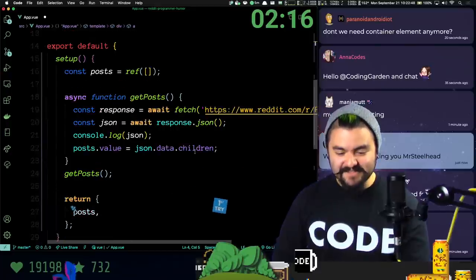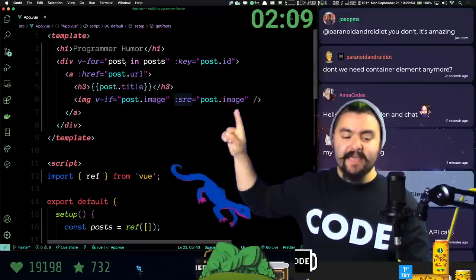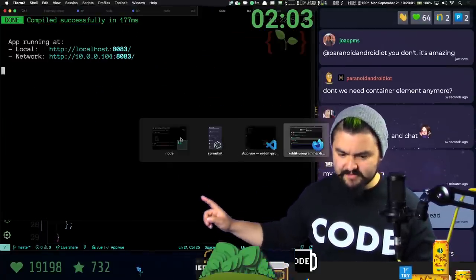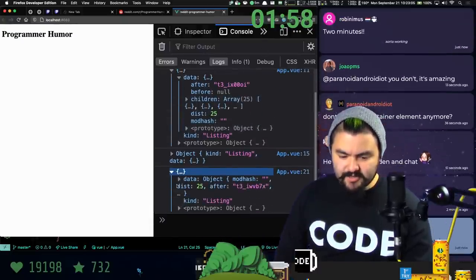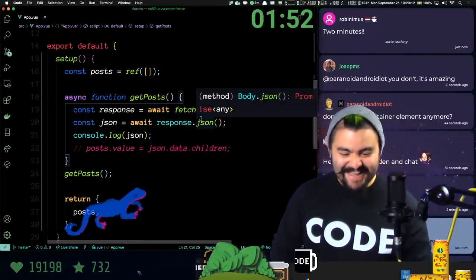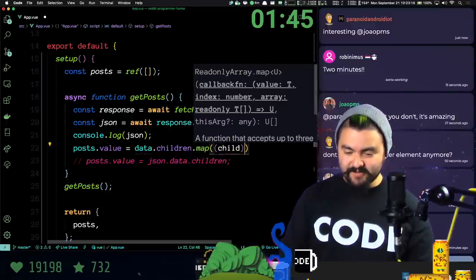And actually, I'm not even going to set it on my data, because we basically need to create an array of all the posts that have an ID, a URL, a title, and an image. Okay, so let's just figure out how we're going to do that, because we are logging the data still. And it has data.children. Okay, so we're going to map over that. Two minutes. Okay, so we need to say post.value equals data.children.map. That's going to give us each child.